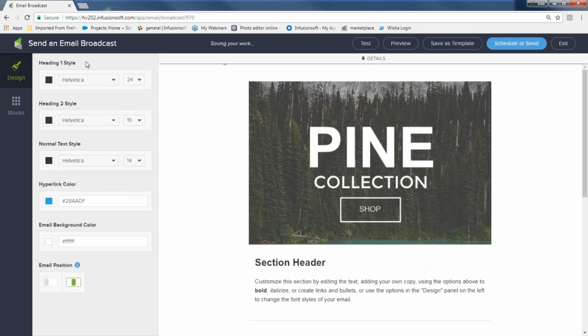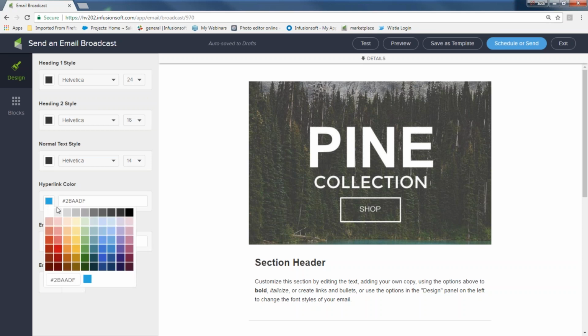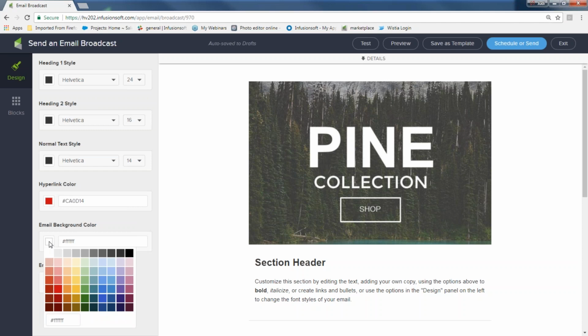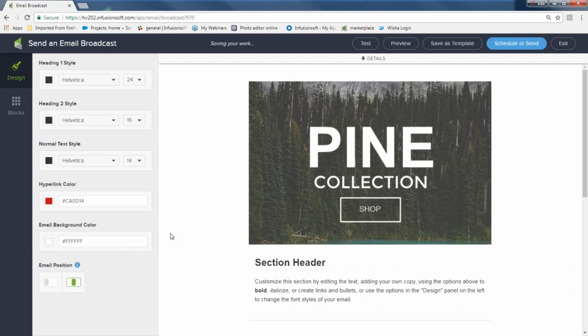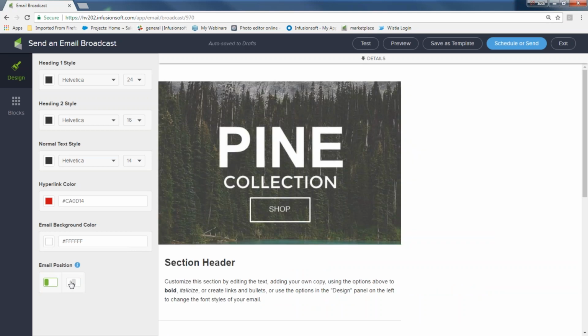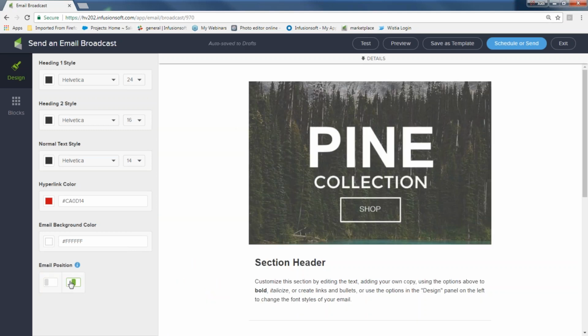If you look all the way over to the left, there's a toolbar, and that toolbar is our design toolbar. We can change the color of the heading or of the text. We can change the hyperlink color. So if we put in a link that says click here to find out more, we can change that hyperlink color. Just by clicking on that blue button, I'm going to make mine red. We can also change the background color of our email, just like that. I usually like to keep mine a light gray, so keep it to white. And you can change your email position to left or center just by clicking on position.